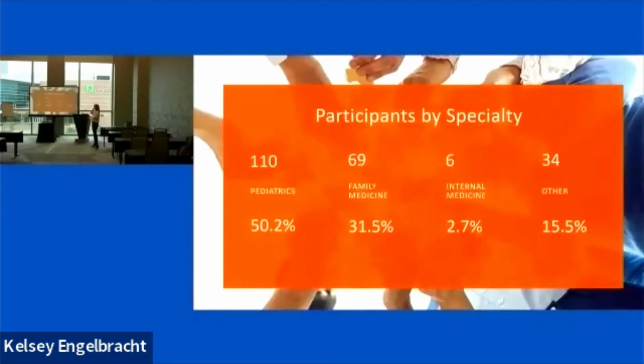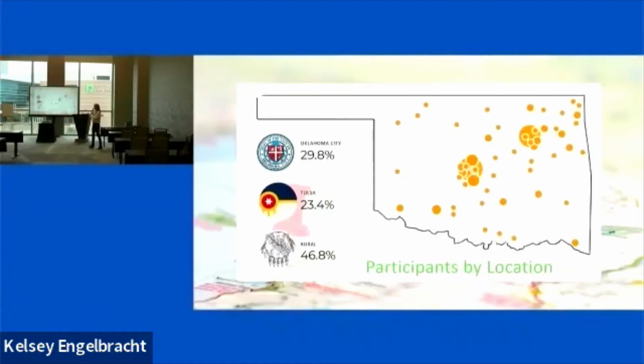Oh my gosh. Okay. 50% pediatricians, 31% family medicine, a couple of internal medicines, and we had some other. And believe it or not, we had a plastic surgeon that responded. We had some, let's see, what else did we have? Again, endocrinologists, you know, just some specialists that had some interest. So this is the rural thing that I alluded to earlier.